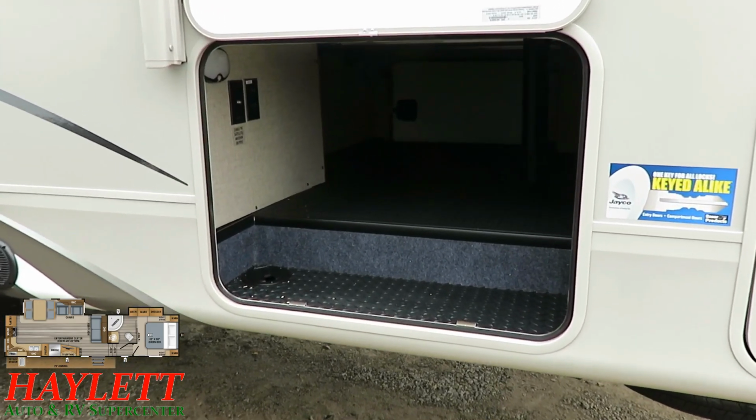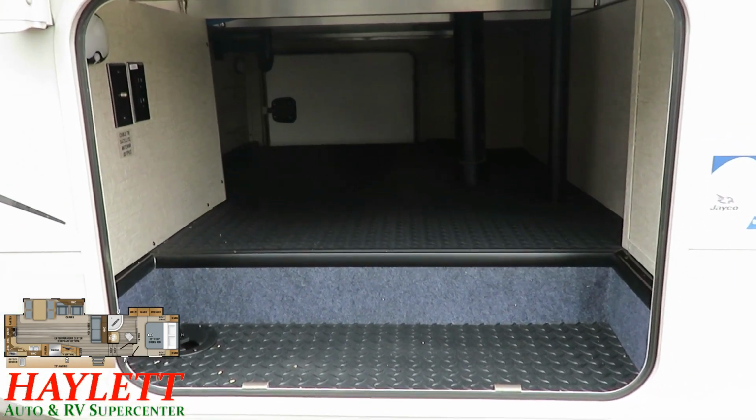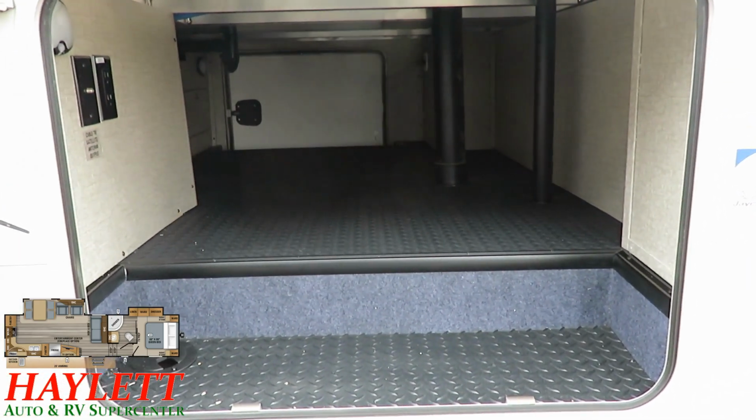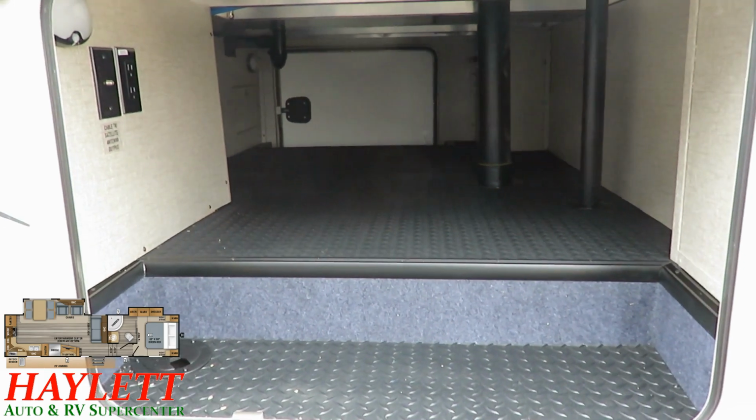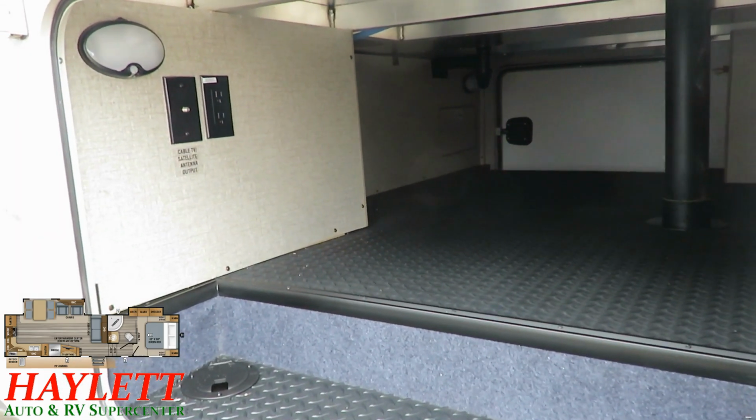And those things are not all created equally. Like Keystone's is great. Keystone's covers a lot of stuff, more than anybody else's. But some of them cover very little. So I encourage you to do your homework. The good news with Jayco, you don't have to.